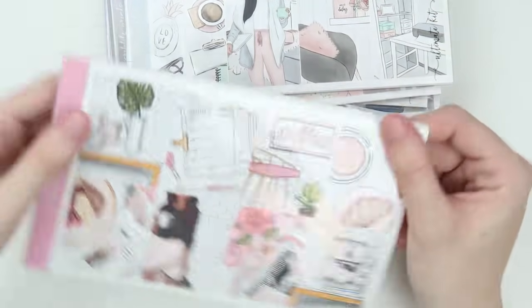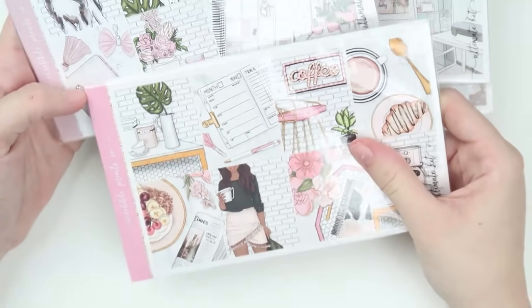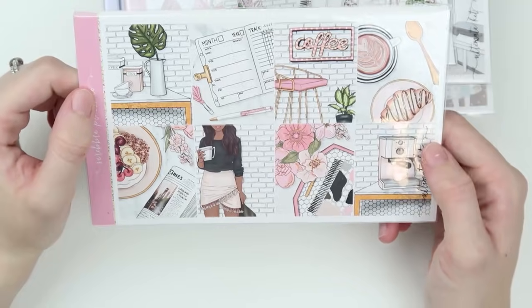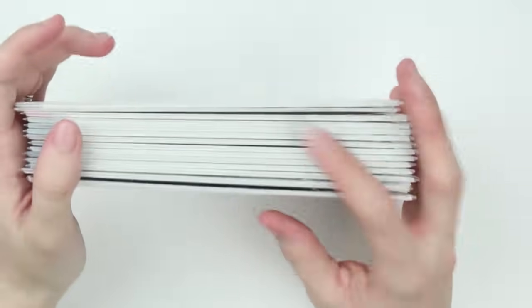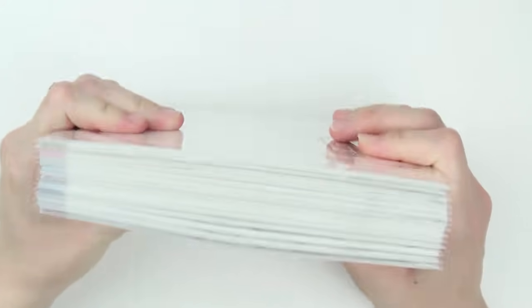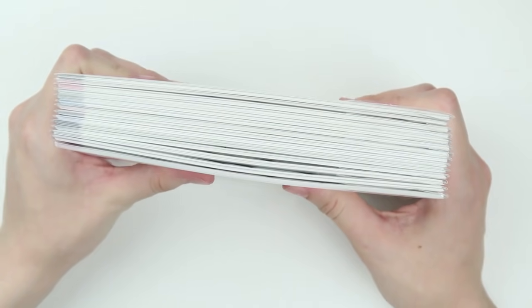And then last but not least, I have Plan With Caffeine, which reminds me a lot of Mood. I think it's because they're both TWG, but really love this kit a lot. I think it's so cute, and I know I'm biased, but I just love SPC. I love all the anytime kits and all the kits in general, and I do bring home quite a bit, but it will eventually get used.